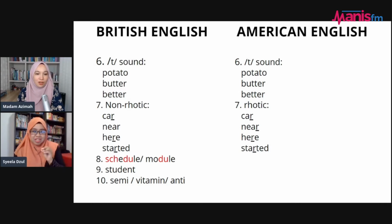So even the word started, after the letter R, the T becomes like potato, like a slight d sound as well. Started. Okay. Ours is silent, so it's like started. We replace it with making it longer. Yeah, started. Right. Okay, number 8.